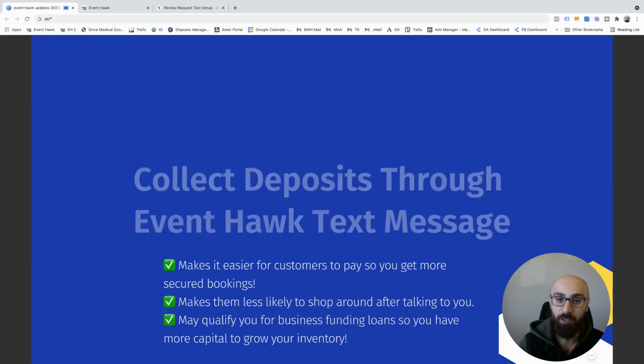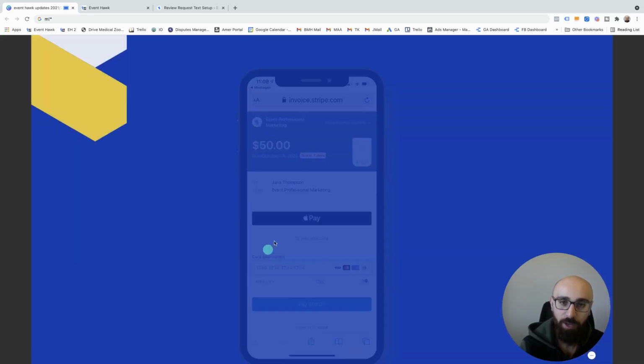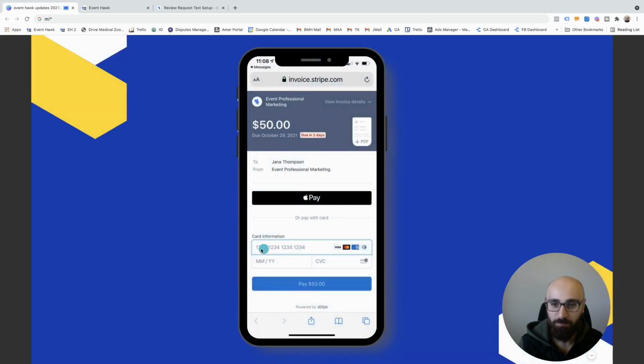So let me show you what it looks like. This is literally what it'll look like. It'll send them a text, like a short URL. They click it, and then it takes them to this. It'll say, your company name here, $50 deposit. You can set a due date, like due in 2 days, and they just click here, and it'll automatically put in their credit card number and ask for their receipt. It's super, super easy. They one click and they book and they pay.